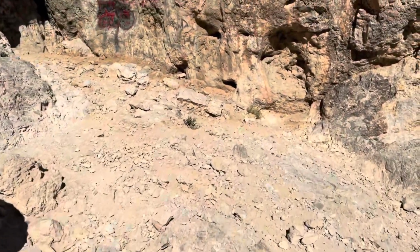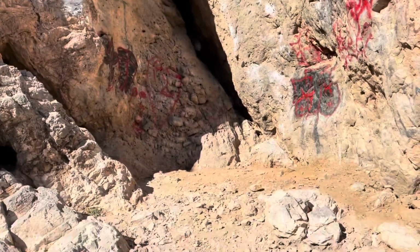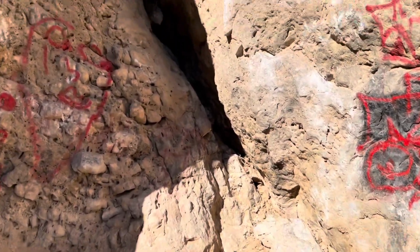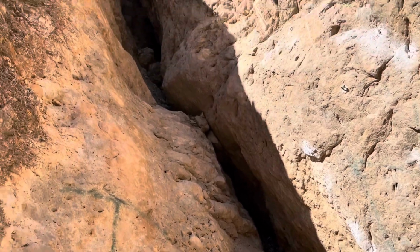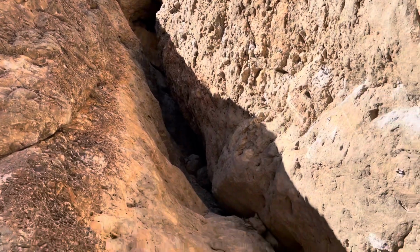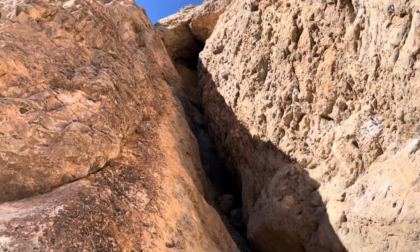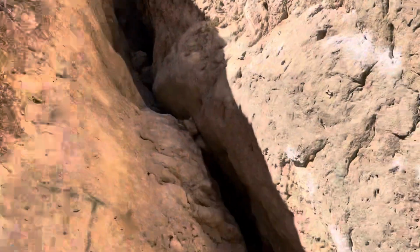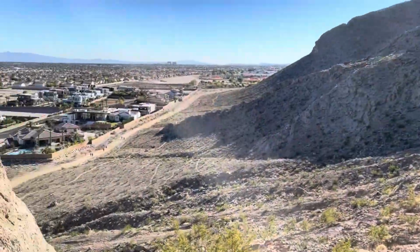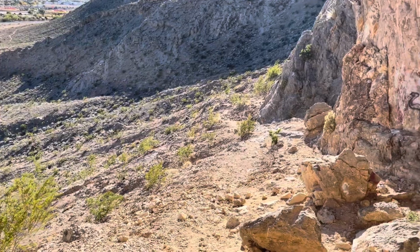Try to get back up to that and show you. Yeah, it's a little crack that goes all the way up. It's maybe 3-4 meters deep and zigzags up to the top. And looking down the other way, you can see we're just a little bit higher still. That's why I'm kind of out of breath.